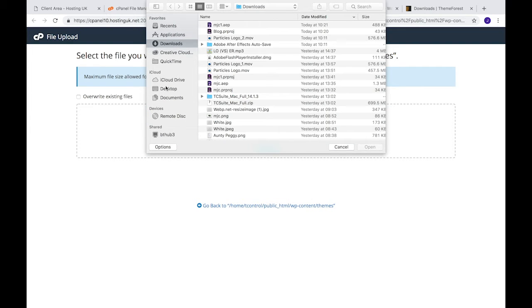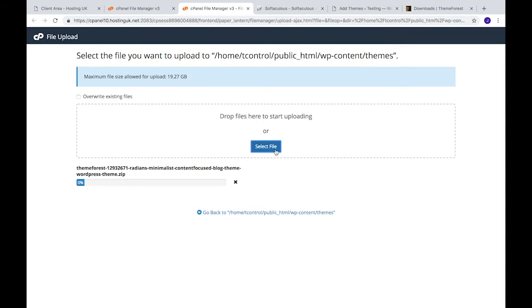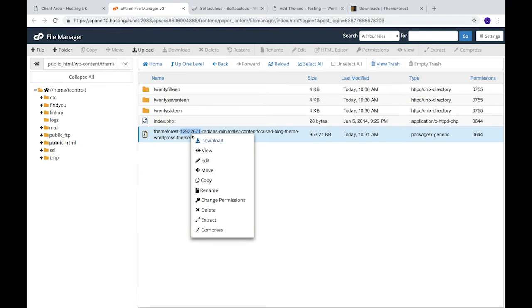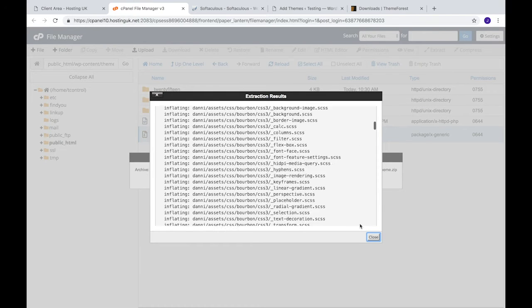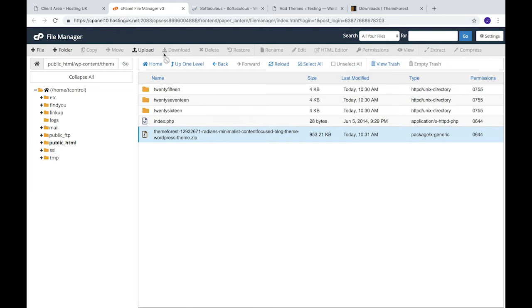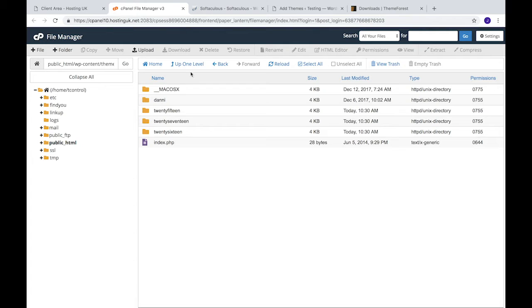Select, see where it says WordPress theme? Use your WordPress one, the one that I told you to download. Then wait for this to install. Let's go back. As it comes as a zip file, you need to extract it. Extract files. Reload. You don't need this anymore, so let's delete it. And then here we go, we have a theme here.